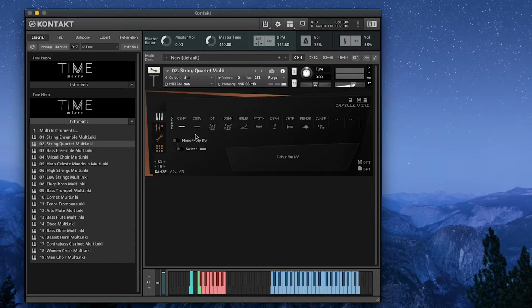Works really well for that kind of magical, mysterious sound. SV, I forget what SV is, so we'll have to put it in the comments. I'm moving the mod wheel in and out to kind of wave them in and out, so that's not part of the patch. Détaché texture?